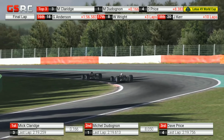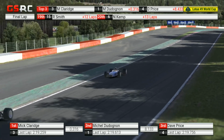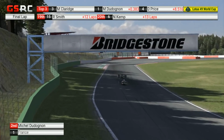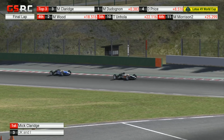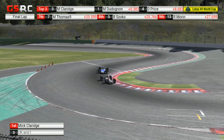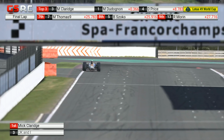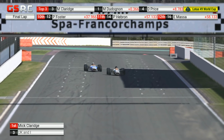Oh, he gets loose, touching the crest at Blanchimont. Now that might have sealed the deal. Yeah, he had to be faster there, though. He had to work it. Now into the chicane. They go right. They go left. Unless he dive bombs into La Source, I think that Mick the Click is going to come away with a win.